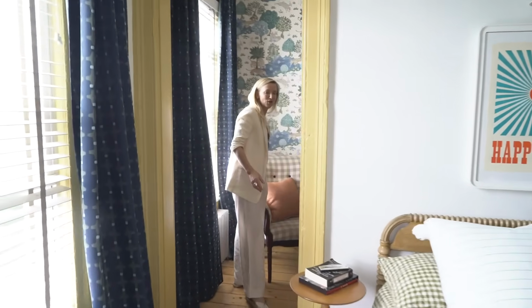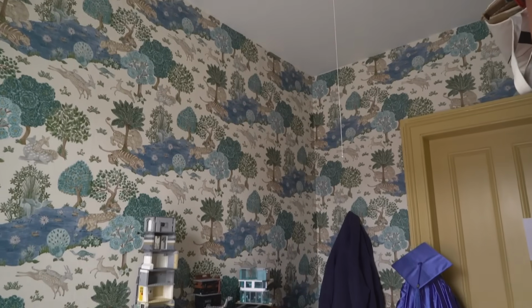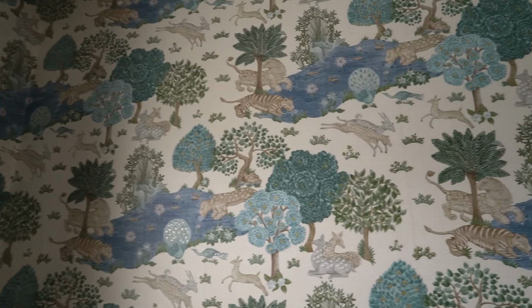And then the other thing that's really cool about his room is he's got this little space that he calls his studio. It's just another little nook. He has a green screen that he sometimes sets up and he does little stop motion animation. And he has a desk in here, his own little reading room. And then I put up this wallpaper.